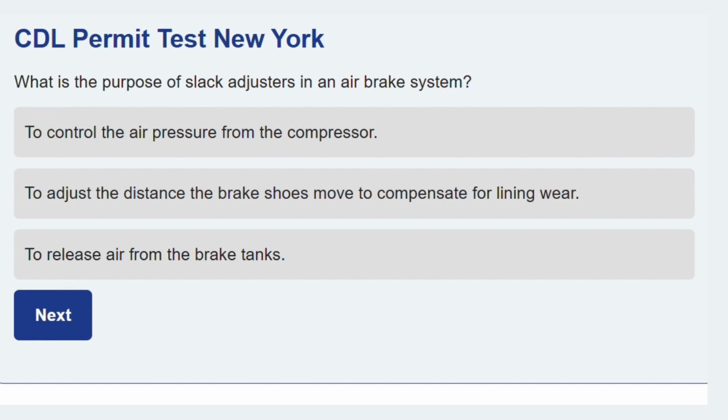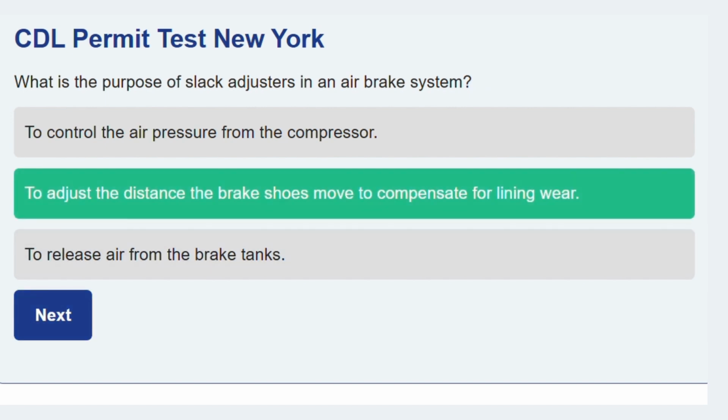Let's consider the next one. What is the purpose of slack adjusters in an air brake system? To adjust the distance the brake shoes move to compensate for lining wear. They keep your brakes properly adjusted as the linings wear down.